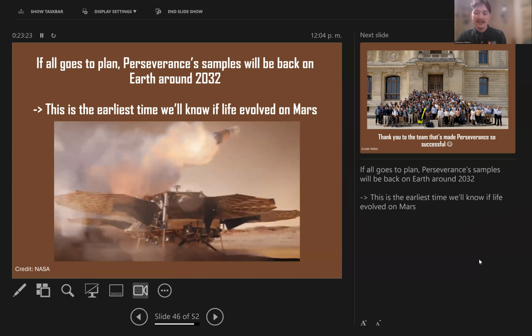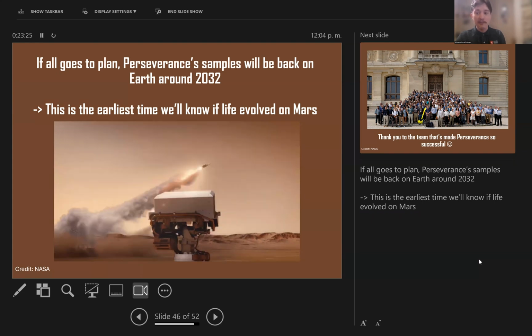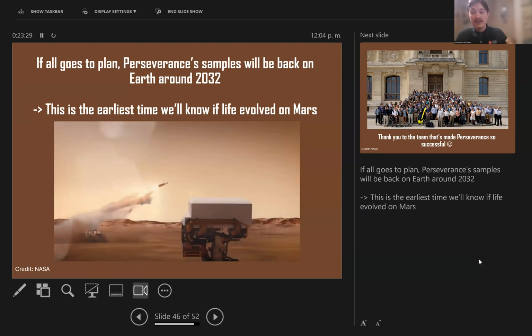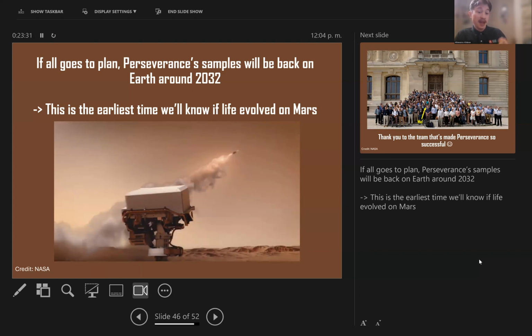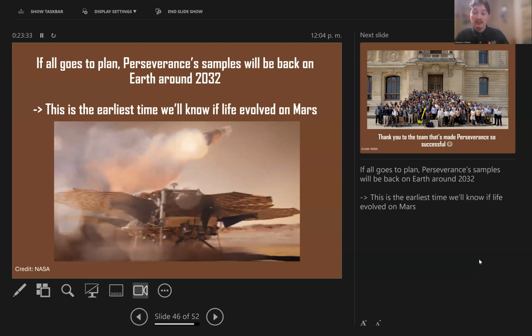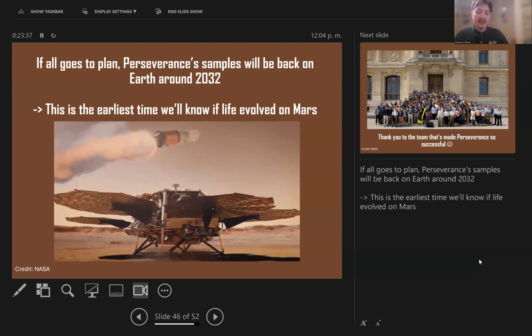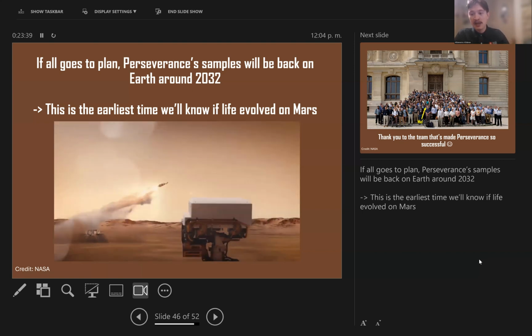I mean, it would be amazing. A very complex and very expensive mission. So 2032 would be the earliest time when we'll know, you, the wider public, if life evolved on Mars. So we're all excited and working towards that.